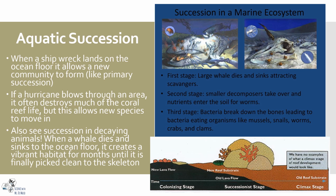So you may have a hurricane that wipes out all of the life in a coral reef. You may have a shipwreck, and that ship will then sink to the bottom of the ocean, and create a new area where plants can grow and animals can live. A really interesting one is this one in the blue picture here.